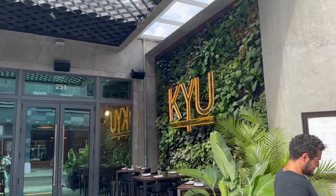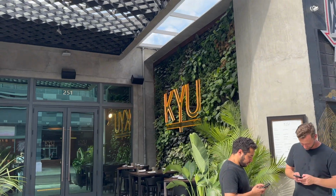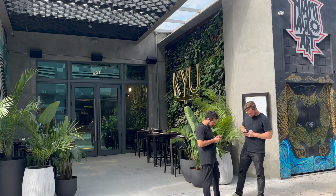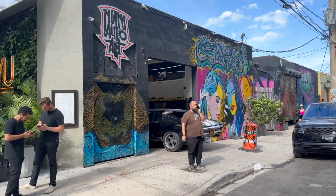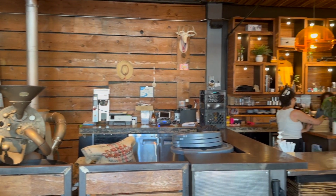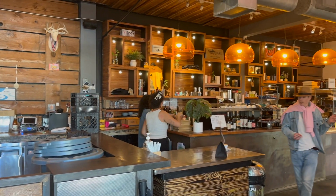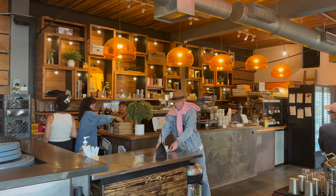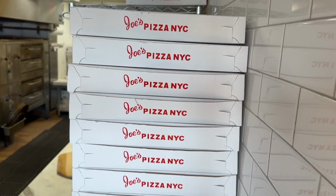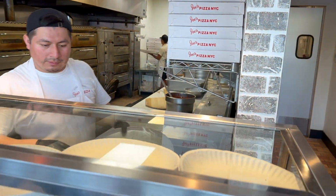Kiyu actually just reopened after renovating the inside of the restaurant. Love that spot. Icon Mediterranean is a local spot that's really, really good. Salty Donut has literally some of the best donuts on planet Earth. Panther Coffee is the heart, the epicenter, the mecca of Wynwood. It is the original coffee shop and really, really amazing coffee. Zak the Baker is a kosher baker. Beaker and Gray is amazing.